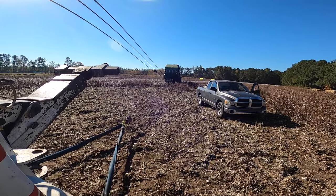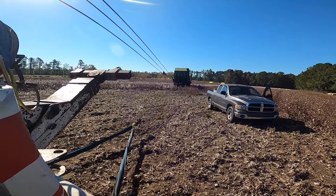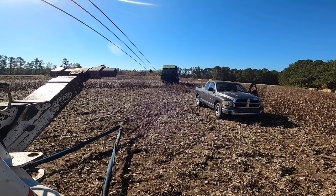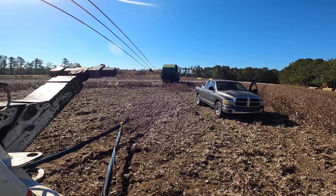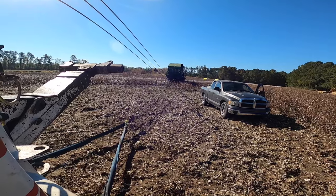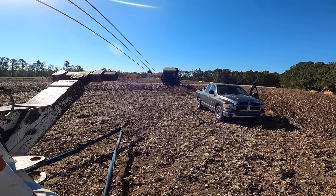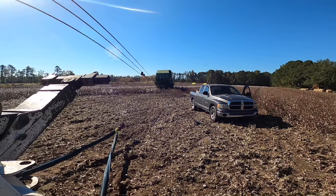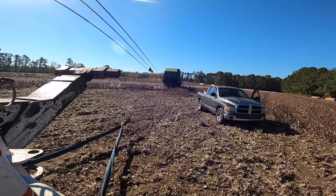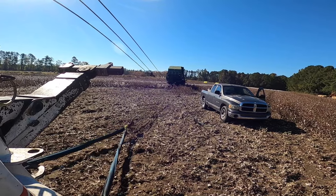Alright, straighten your wheels up a little bit more. Right there. I know it took a while to rig up, but yeah, that's one of Daddy's old tricks. Oh yeah, Donnie, back when we were farming, I remember Donnie drilled the ones off his six-row picker. He had it stuck now.